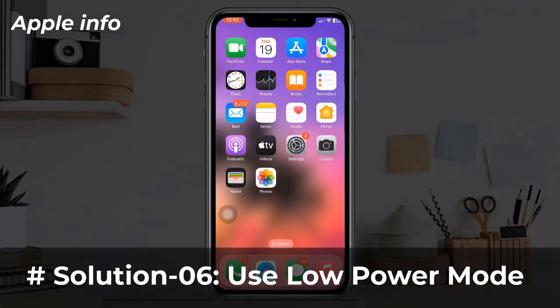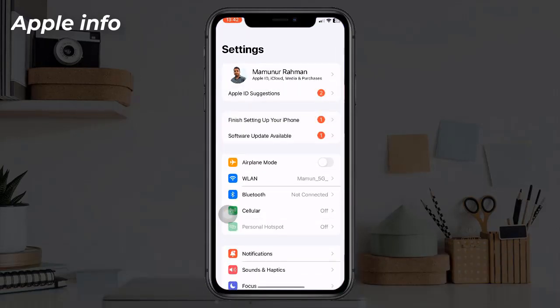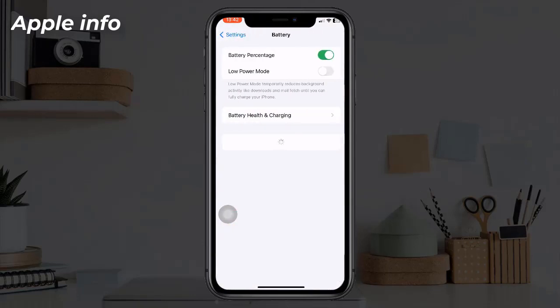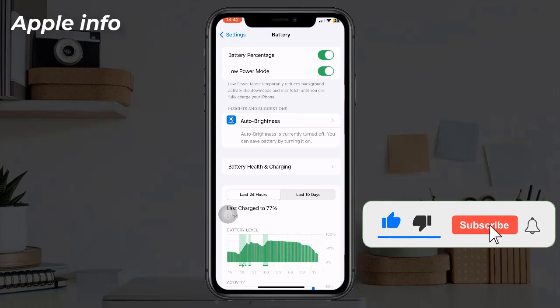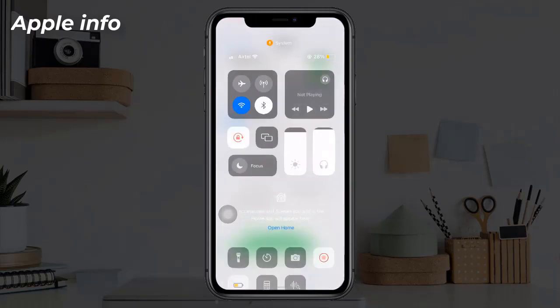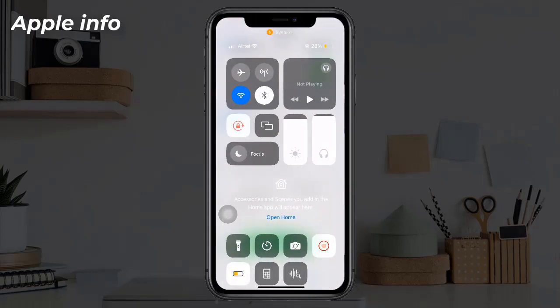Solution 6. Use low power mode. For that, launch the Settings app. Next, tap on Battery. Toggle on low power mode. You can also enable low power mode from the control center by swiping down from the top right corner of your screen and tapping on the battery icon.